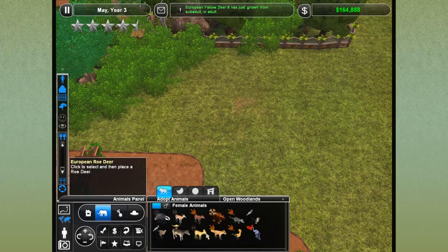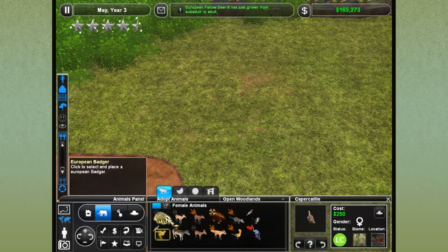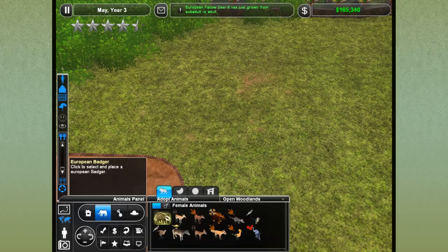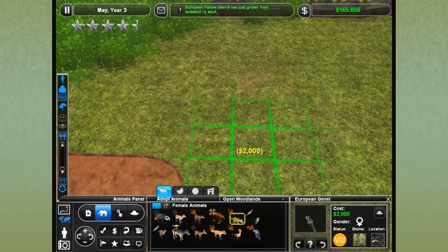So we've got the red fox, the European roe deer, the capercaillie. That might be more what I'm talking about, and maybe even a European badger. Oh, they're so tiny! Oh my gosh, they're adorable and tiny. And the European genet. Oh, I know. The genet is so tiny too.